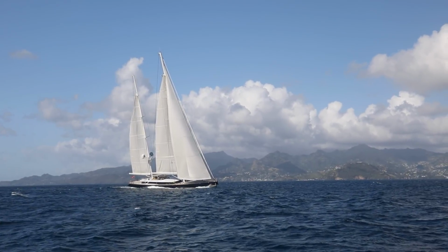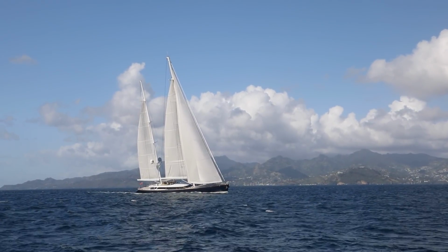That super yacht is Tobago. The interesting thing is they're actually sailing. Most of the ones that we've passed, especially when it comes to beating upwind, they're usually on engine.